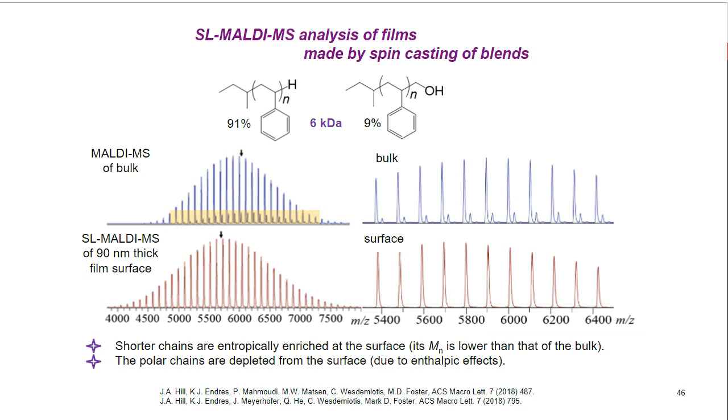We can conclude from this comparison that shorter chains are entropically enriched at the surface and that the hydroxylated chains, the polar chains, are depleted from the surface, information that is very important to determine the properties of surfaces prepared from blends.